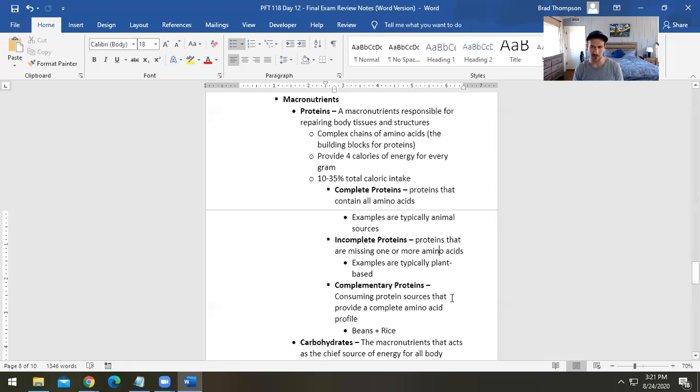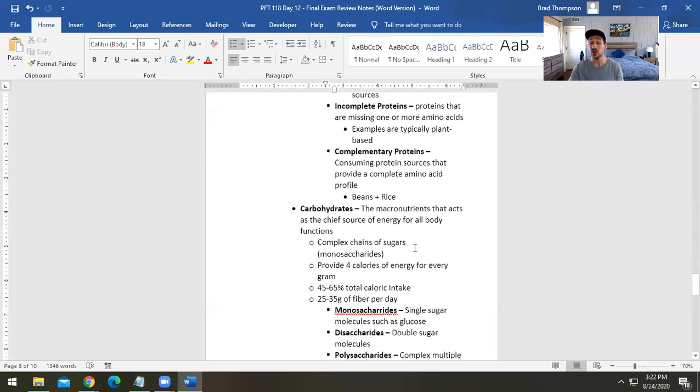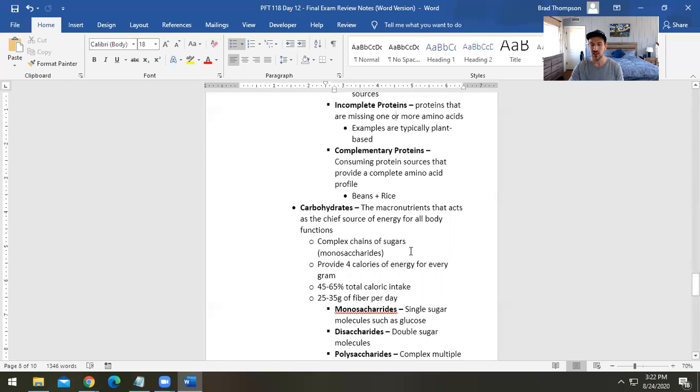These are typically plant-based sources, although not all plants are incomplete, or some plants can be complete. For instance, quinoa is a really good example of a complete protein that is a grain. But these are typically plant-based sources that are missing one or more amino acids. So because an animal body didn't assemble these proteins, they're missing one or more amino acids, or they just have really low levels of those amino acids. Now, you can totally eat only plant-based sources and create what are called complementary proteins.